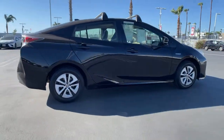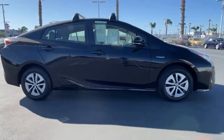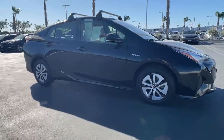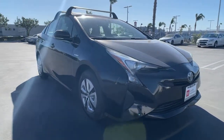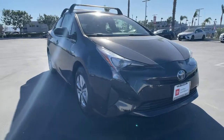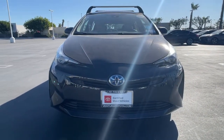These are just some of the great options this vehicle comes with: keyless entry, four-cylinder engine, adaptive cruise control, lane keeping assist, keyless start, backup camera, iPod, MP3 input, heated mirrors, electronic stability control, aluminum wheels.